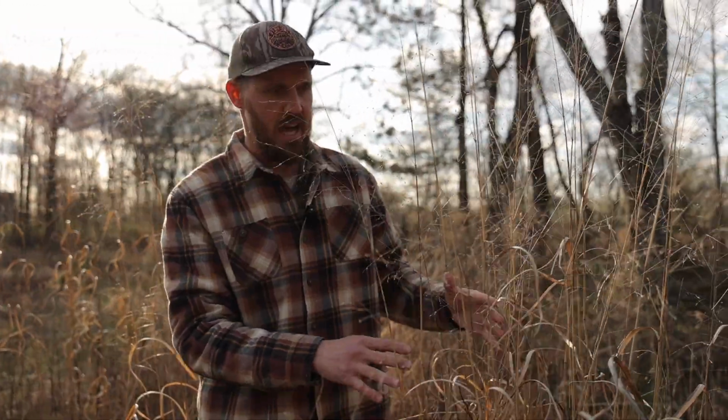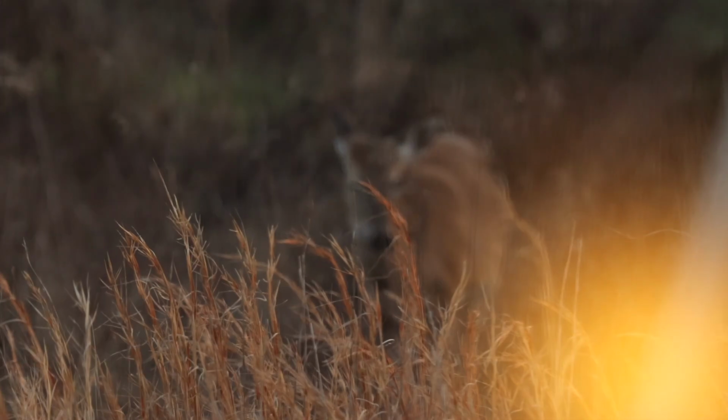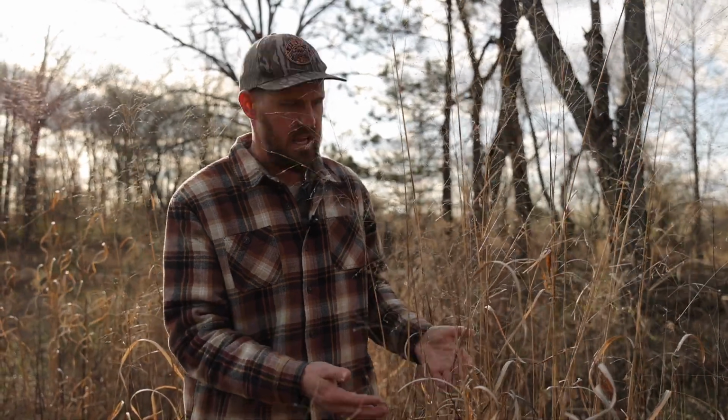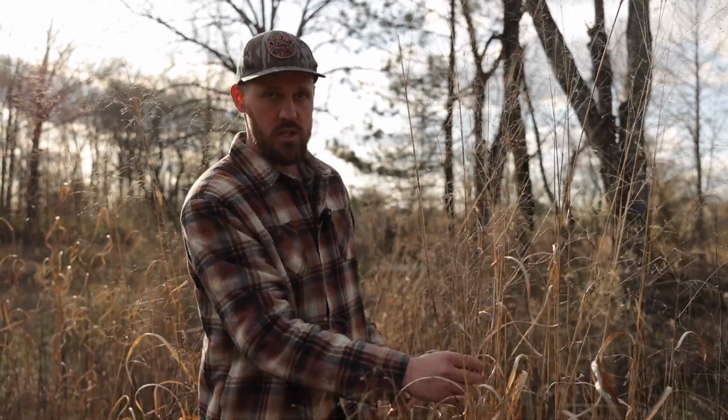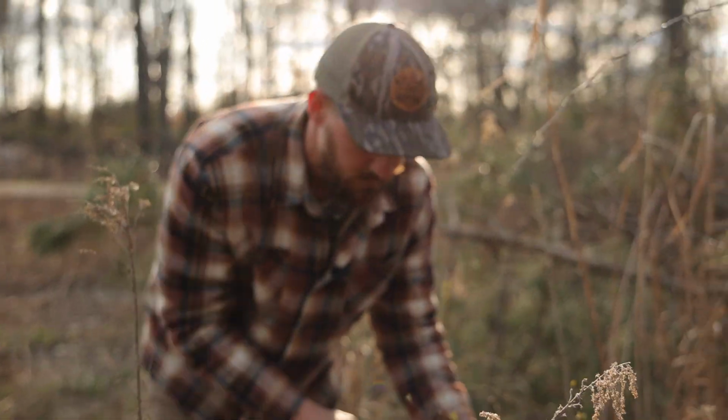This alone though is not great habitat, so you gotta have diverse habitat mixed in with it. Just grass, there's not really a food component there for deer. So they gotta have food and you gotta have cover, but this is really good for structure and it offers really good cover. All right, so this is another really popular one for whitetail deer.